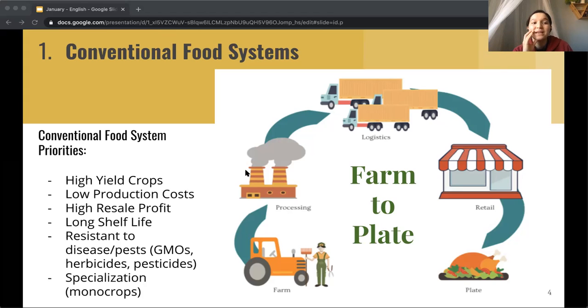And you want things that have a long shelf life, hence harvesting fruits and vegetables before they're ripe so that they don't go bad when they're on the shelf. But even though they're not going to be as healthy, you want vegetables or you want to grow crops that are resistant to disease and pests. And that might mean that you only grow genetically modified crops or you use herbicides and pesticides.